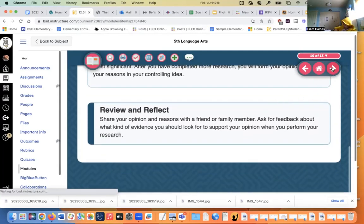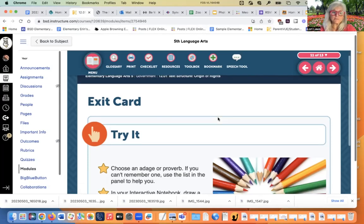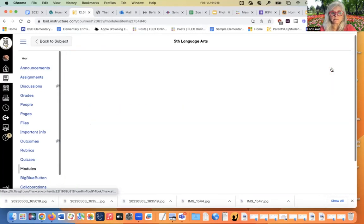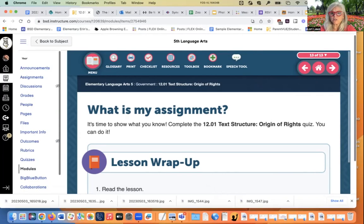So that is pretty much the chapter. And then tomorrow after reading, so today you should spend most of your time reading on the chapter. And then the last page of this tells you to take the quiz. So here's the quiz, text structure, origin of rights.